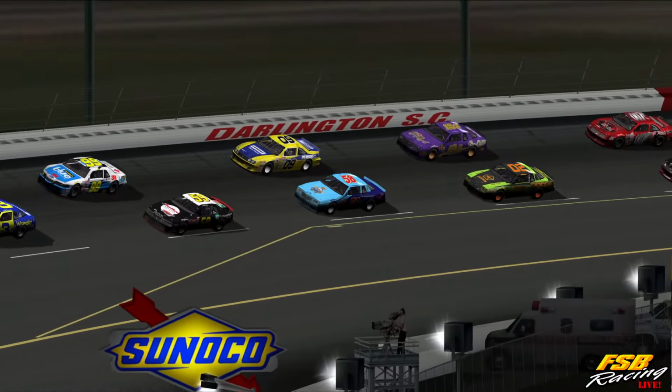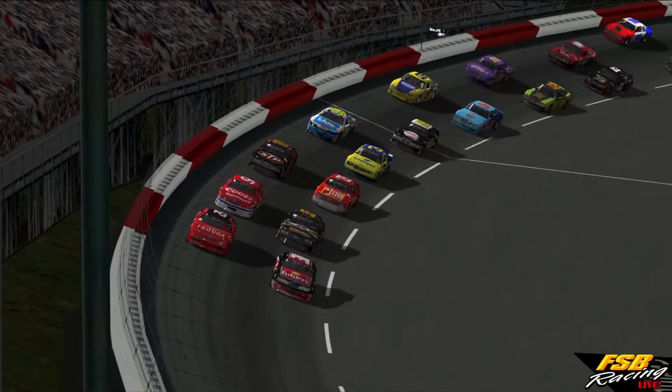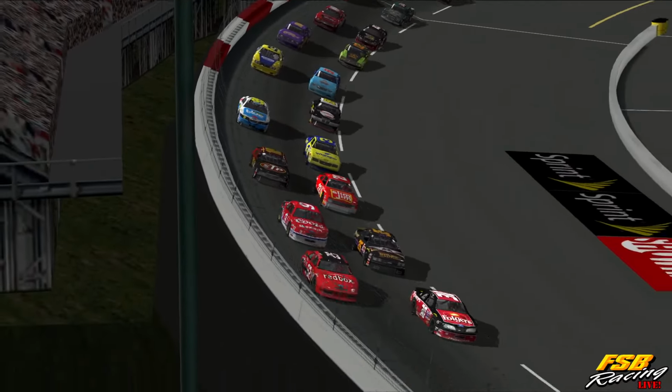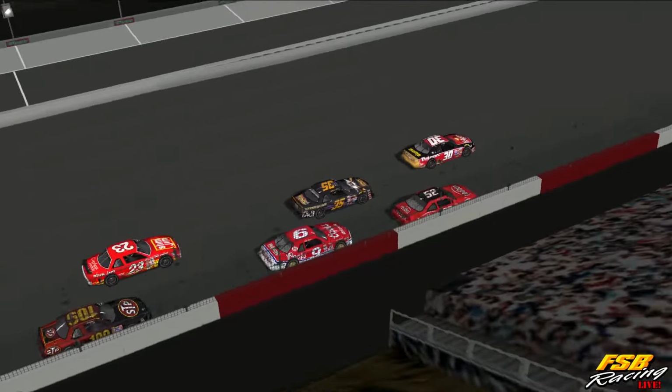Here we go. South Carolina, the Lady in Black. The track that was too tough to tame. Jordan McGregor leads us to green.